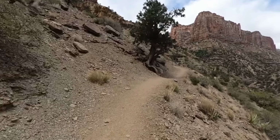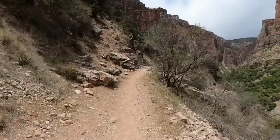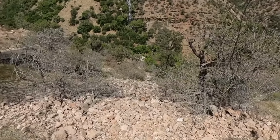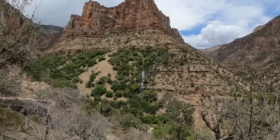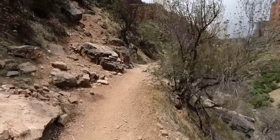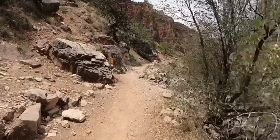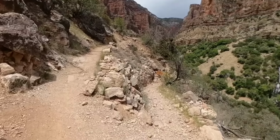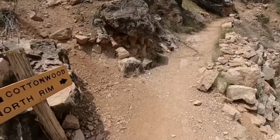If you go up there, you'll be able to see the head of Bright Angel Canyon up there, but we're going to kind of swing off and go into Roaring Springs Canyon. And there's Roaring Springs right there. That's the actual water source of all of the water in the Grand Canyon. So the water comes out of Roaring Springs, gets pumped up to the North Rim, and also down to the South Rim. So the water you've been drinking is coming from there.